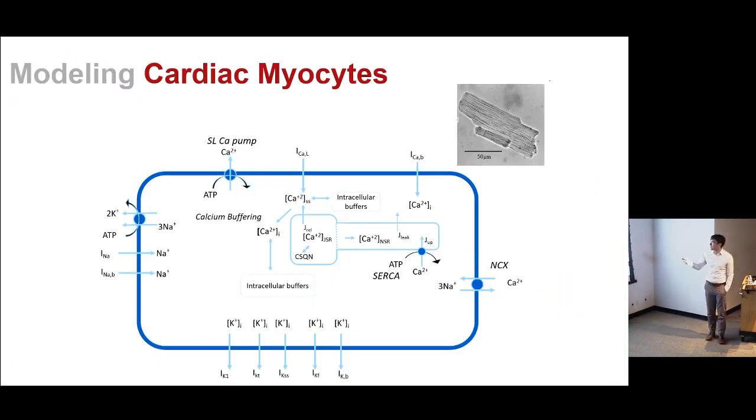So this is the representation for the cardiomyocyte that we think about. This is our cell membrane, with different proteins moving ions across that membrane and regulating calcium inside it.